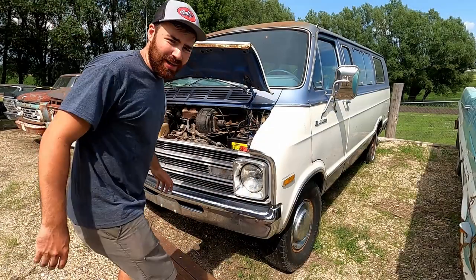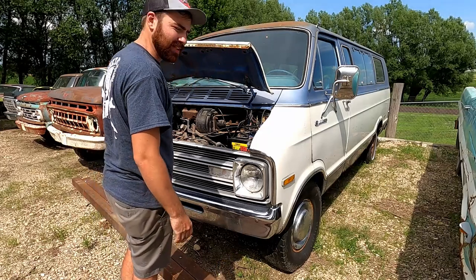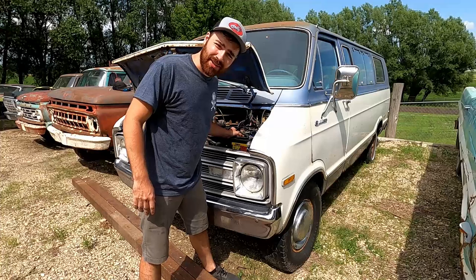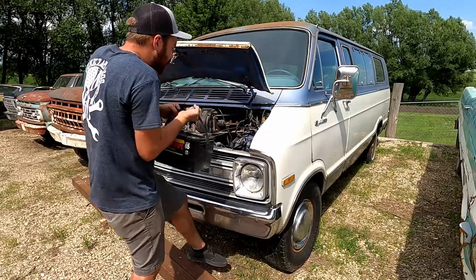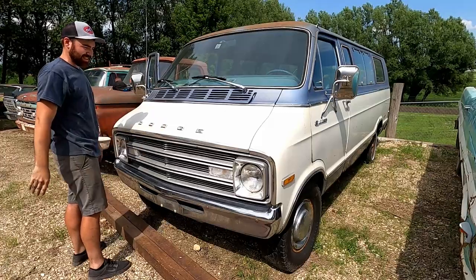Not good. So now that one kind of ran, I'm not going to call that an ultimate success, but it's a Mopar, so it gets a handicap. We're going to take the battery out of it and move on to the next vehicle. The Mopar guys are going to hate me. Oh, goodness. What a cute little hood.